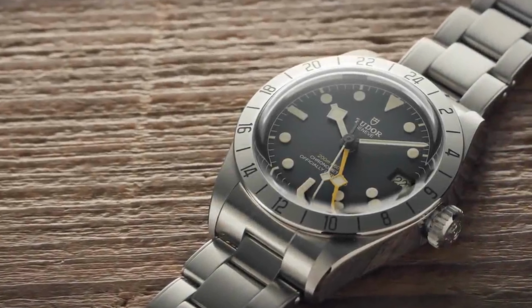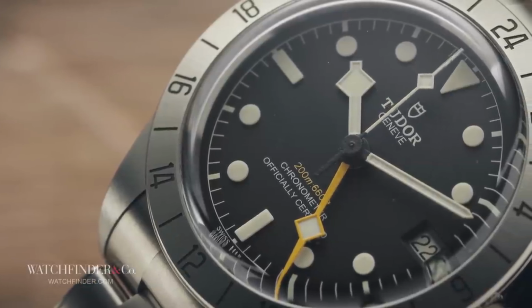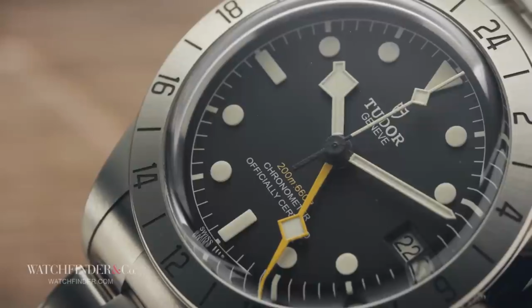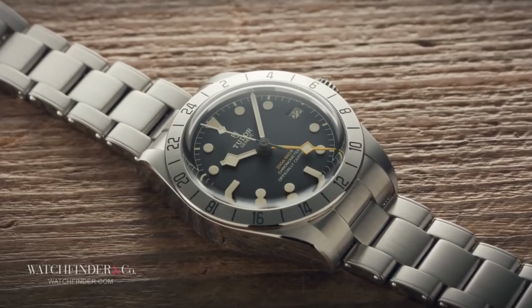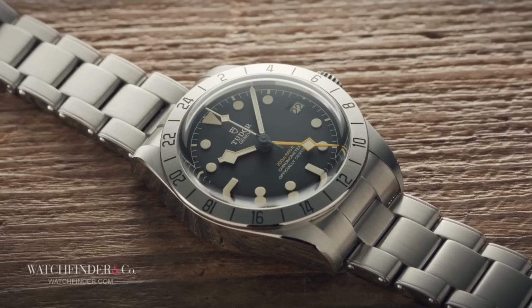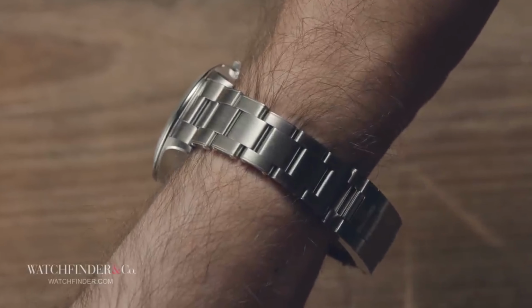Now, let's dive into the Tudor Black Bay Pro. When images of this watch were first released, the world collectively thought, this is it, the watch I'll wear for the rest of my life. The heritage-inspired design and creamy off-white colors captured hearts worldwide. However, there's a catch. This watch is 3D in a 2D world. With nearly 15mm of thickness, it's not the slim dream come true many had hoped for.